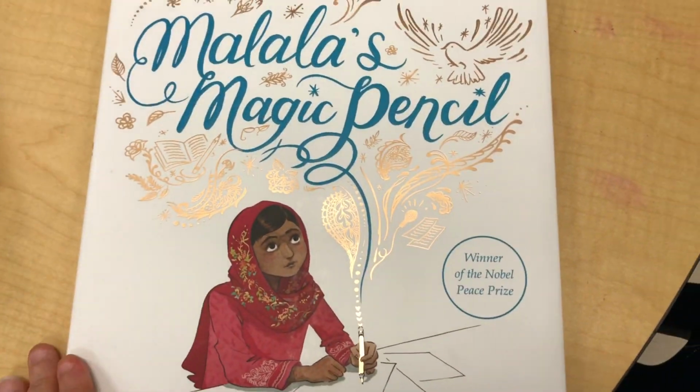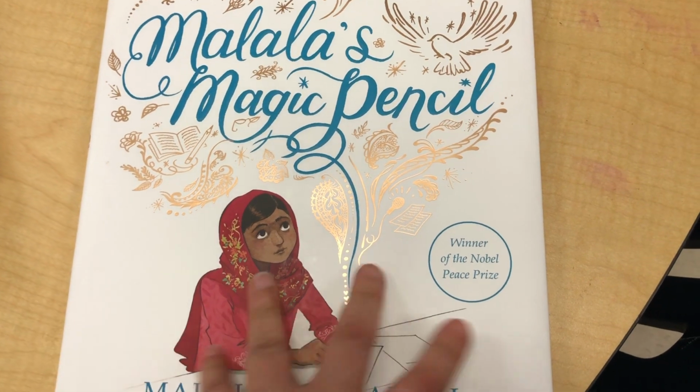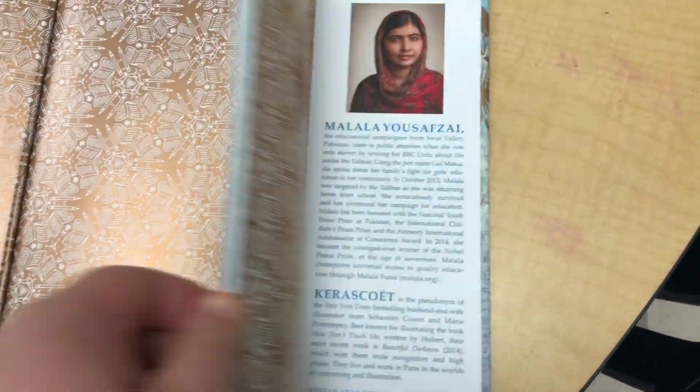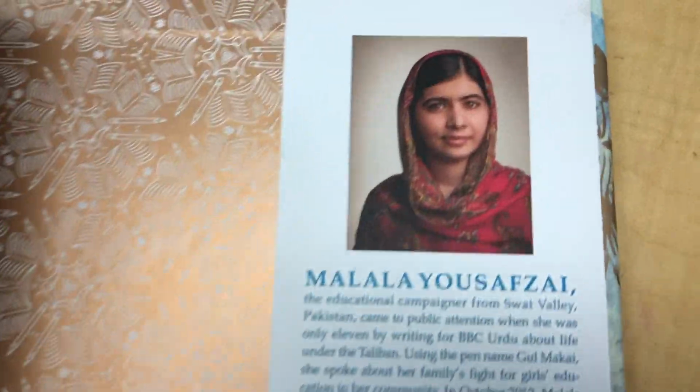Another one that put tears in my eyes was Malala's Magic Pencil. Oh my goodness. This was actually written by Malala herself, and the illustrations and the words are just so inspirational. There she is. But amazing, amazing story. Both of these stories were on Novel Effect.